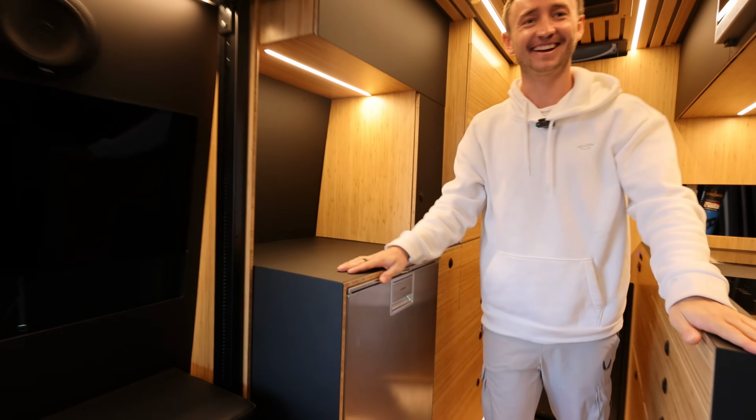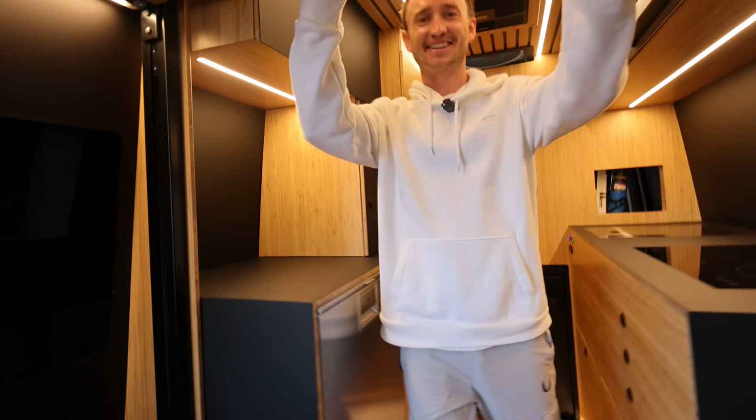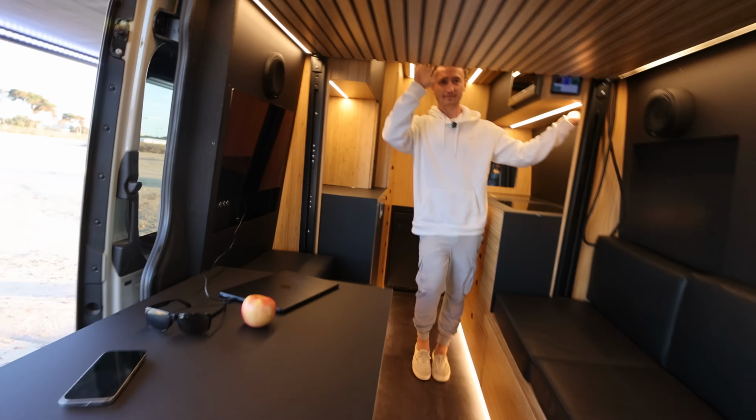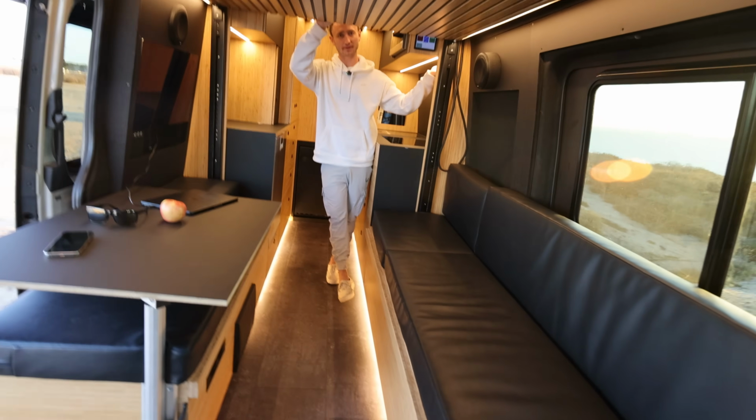The big feature in the van, for those who don't know. Oh yeah, I just forgot about it. The bed. I'm going to step to the front. You want to do that? Good. Yeah. So this is the Happy Jack. This is a Happy Jack bed system up here at the front.